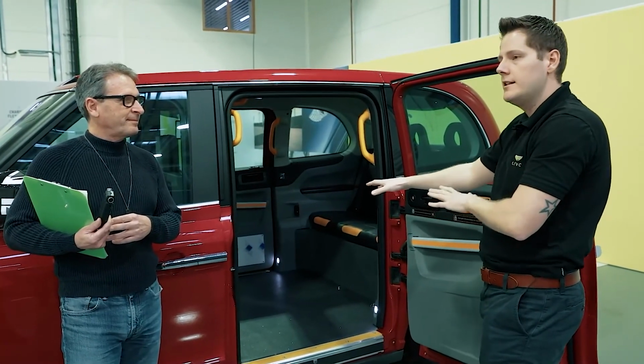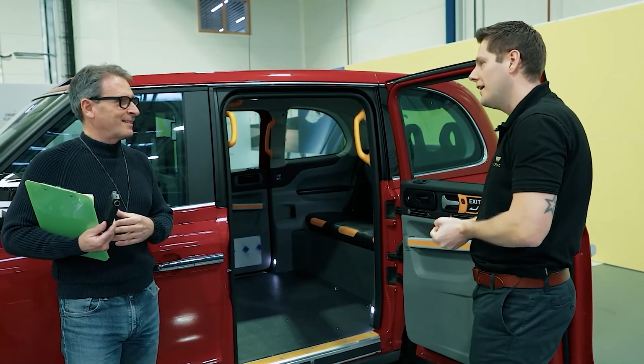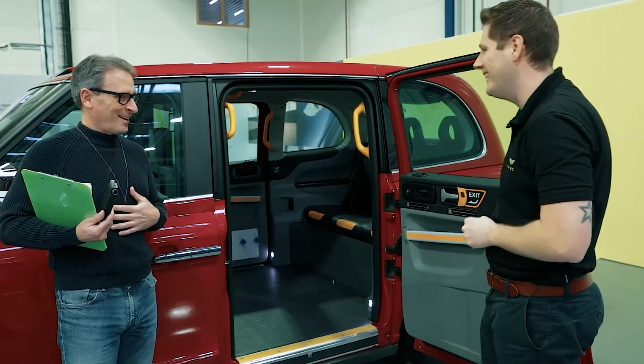That difference, that incline is much lower, so it's much easier to load the wheelchair. So are you going to put me through my paces and I'll give you a test. Shall I show you? Give me a test. I can do it first if you like.